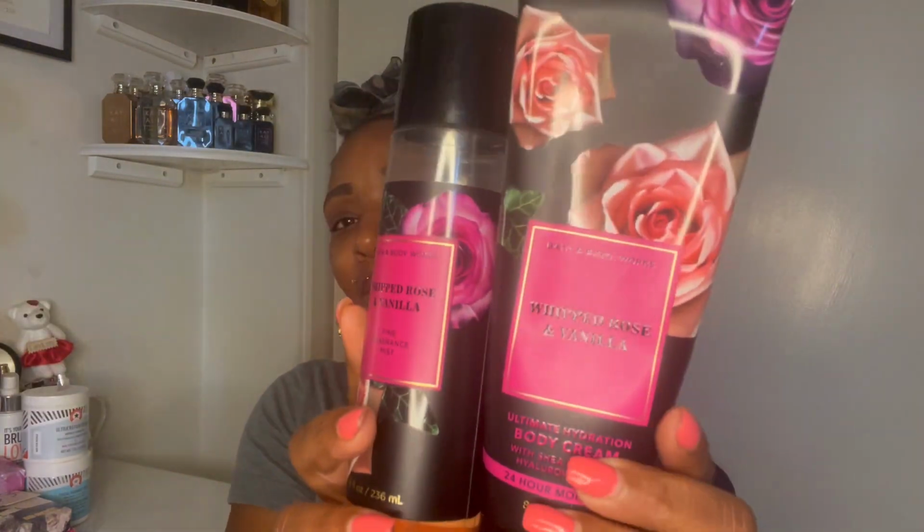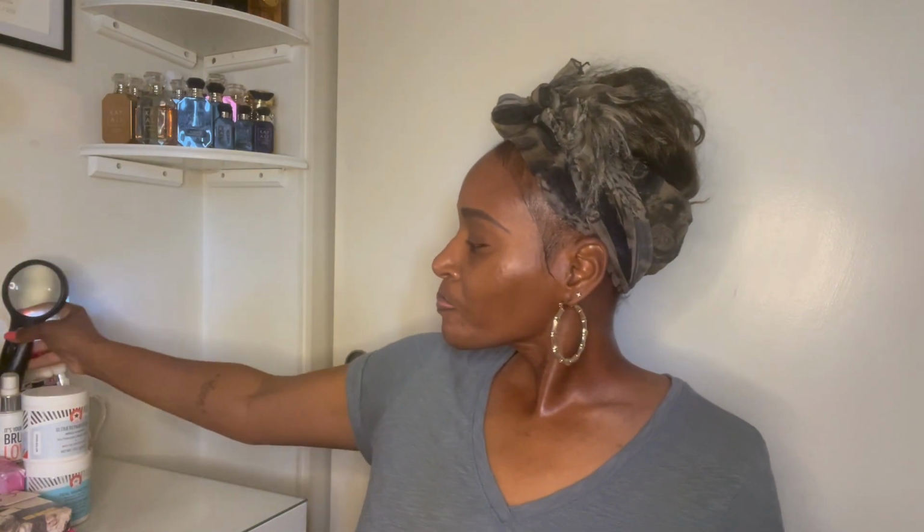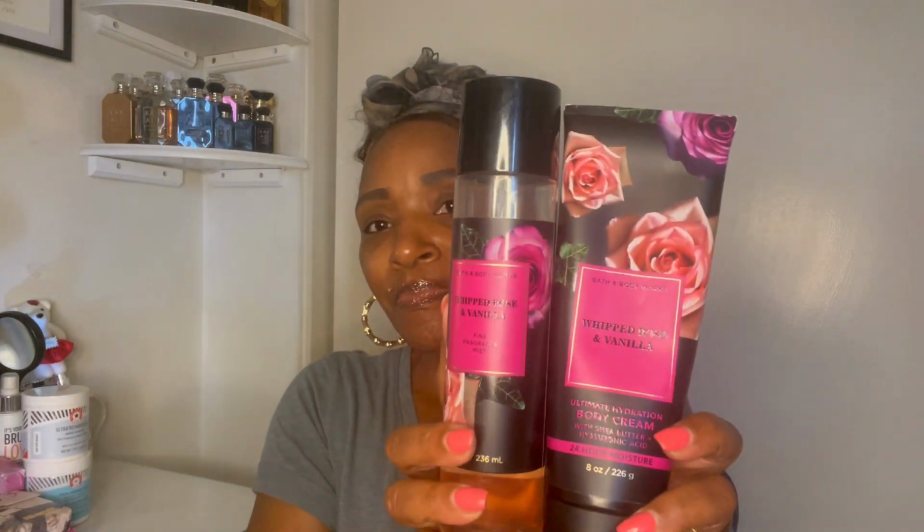So yeah, whipped rose and vanilla body mist and the body cream, and the scent notes in this is, need to get my magnifying glass. The scent notes are crushed rose petals, cocoa flower, and whipped foam. So this smells so good. Let me know if you got your nose on this. I haven't seen this in Bath and Body for a while, so hopefully they bring it back. But yeah, this is a very, very nice scent with rose and vanilla.